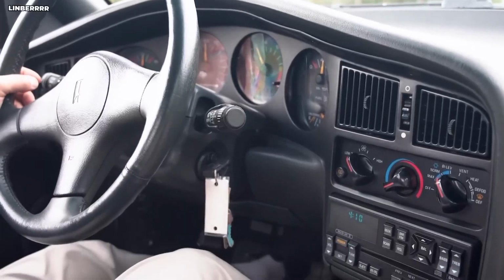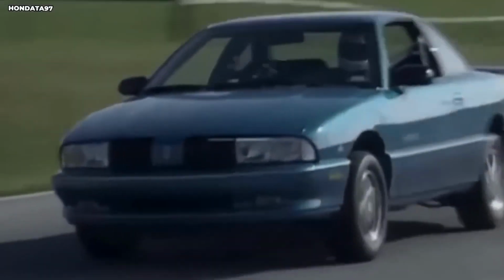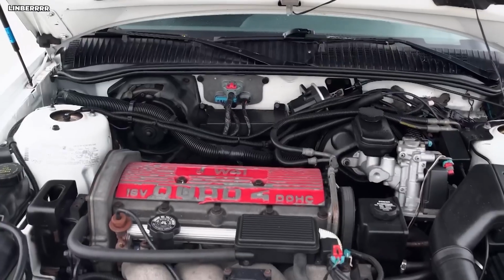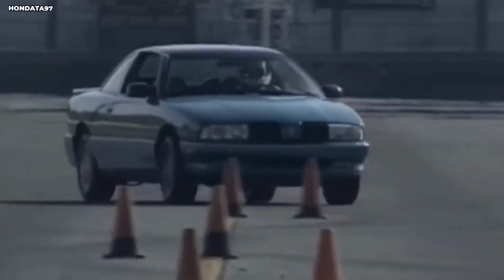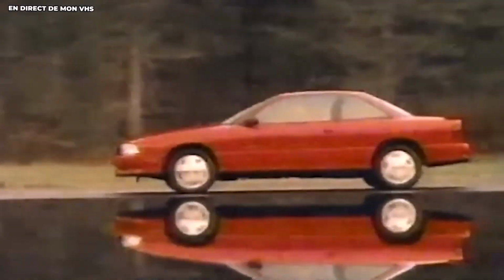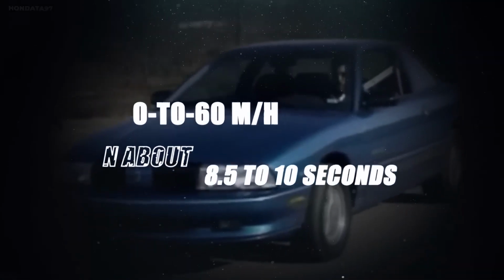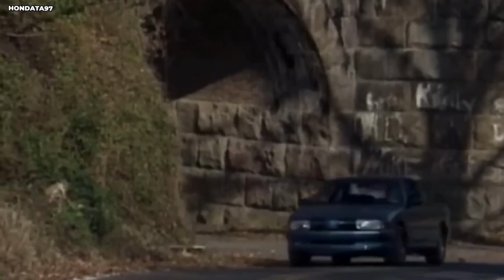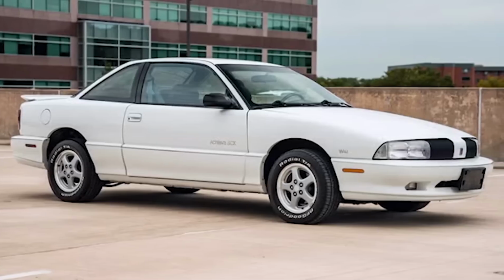First, let's talk about its performance. The SCX was a sportier version of the regular Achieva, and it wasn't just about looks. This car had a souped-up engine, giving it anywhere from 120 to 160 horsepower. For a compact car, that's pretty impressive. It could go from 0 to 60 miles per hour in about 8.5 to 10 seconds, which was fast. Its top speed reached 120 miles per hour, making it a fun car for anyone who wanted a bit of excitement.